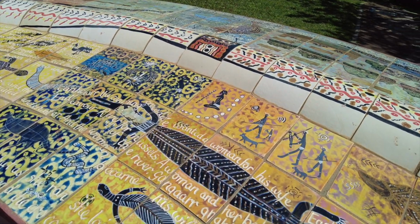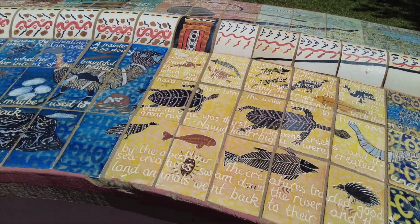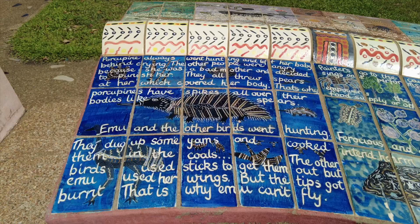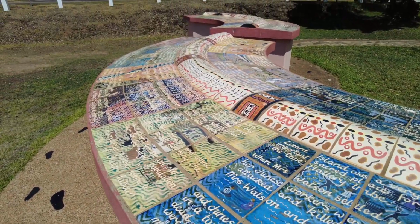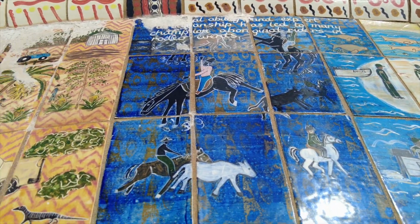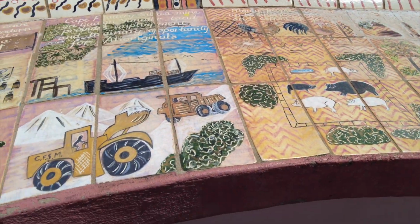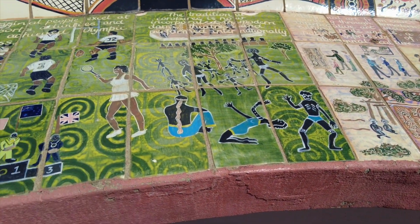It's all made out of tiles, different murals and writing. I think the kids have done it by the look of it. Looks pretty cool though. It's double sided, it's on the other side as well. I think they all tell a different story. Pretty cool.